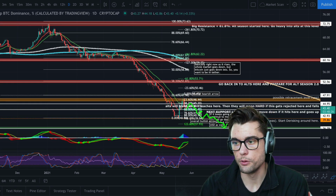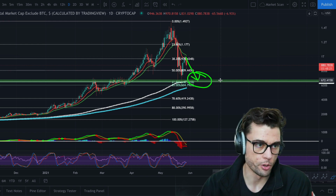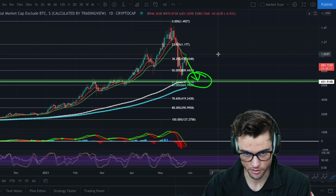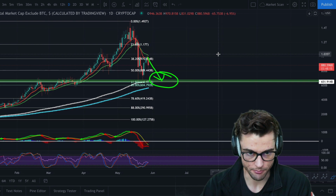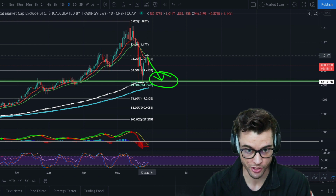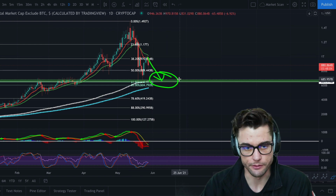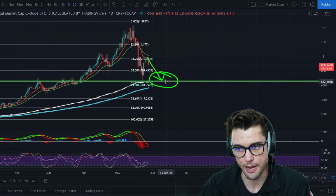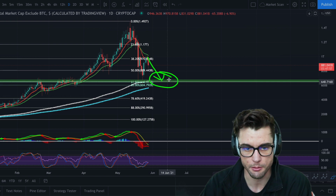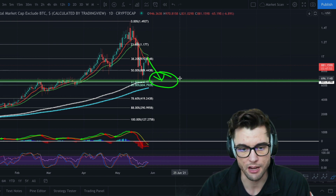Okay, so that was the total, and then the total 2 is the total market cap excluding Bitcoin. So these are altcoins basically, and honestly it doesn't look good. It hit the moving averages, and now it's coming back down. So if it comes back down here, I'll grab a bunch of alts. I need to just keep looking at this day by day. I'm trying to use a service that will alert me to this, but I haven't really found a good one so far.